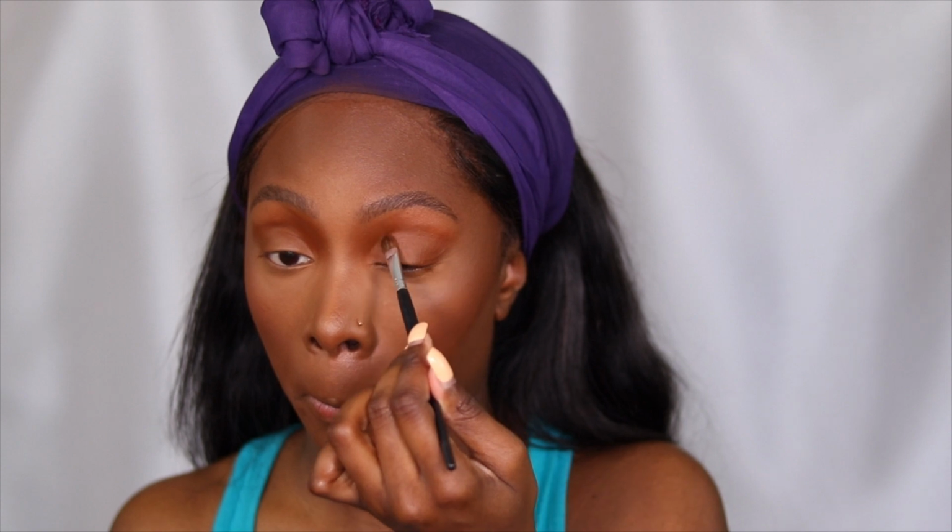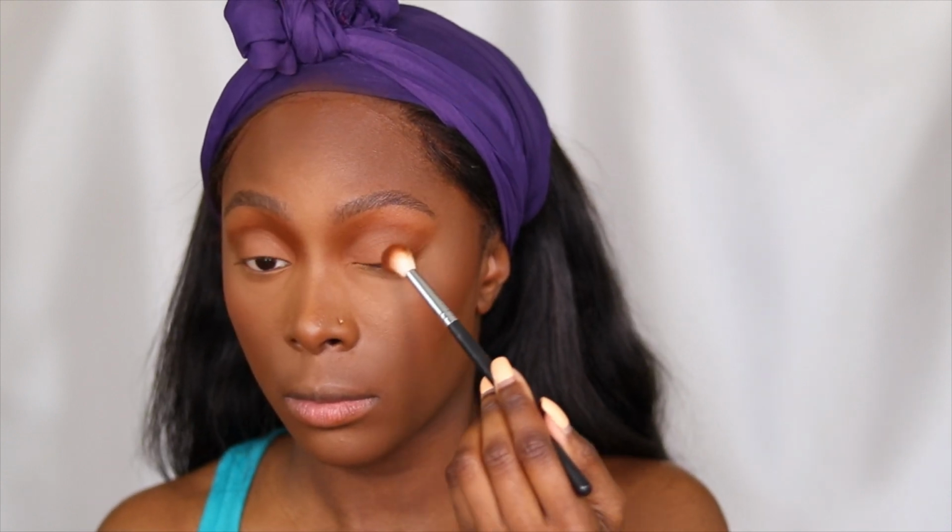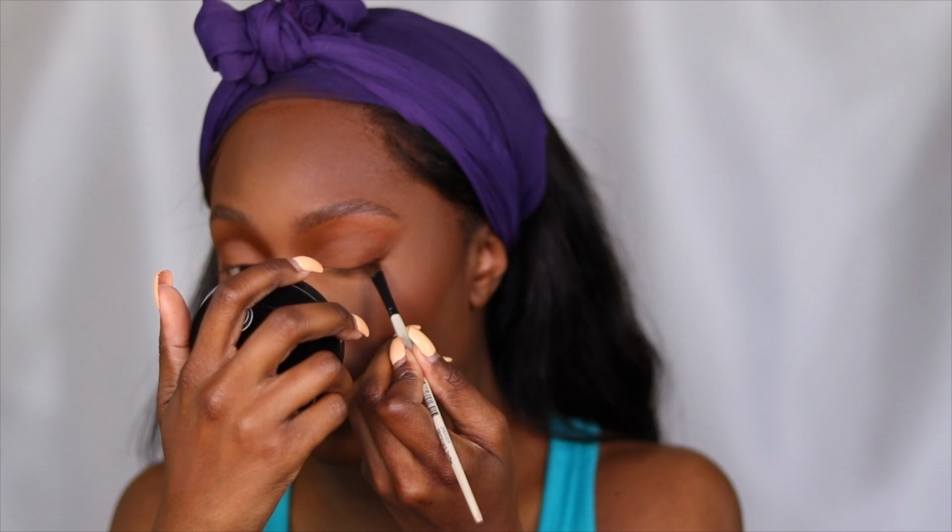Now, as far as the technique that I use to kind of create this cut crease, I prefer to use shadow versus concealer because the concealer cut crease can get really harsh, like really harsh. So yeah, blending everything back together.